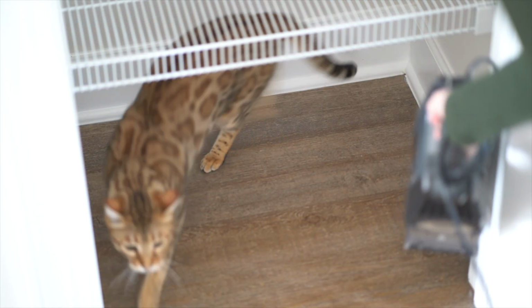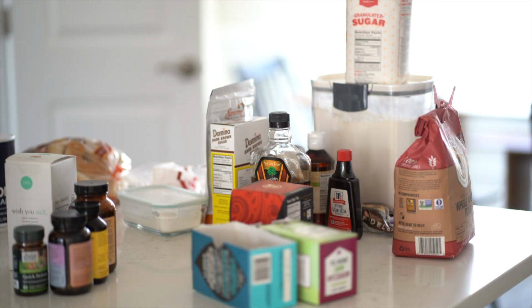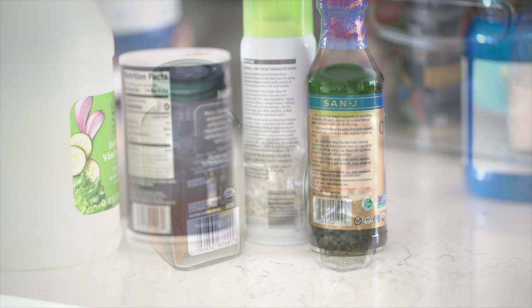Onto the sorting, I want to create areas in the pantry. Breakfast items, baking ingredients, snacks. So I grouped like items and used this time to check expiration dates. Thought I was gonna pass this test, but there were a couple of spices well past their prime.